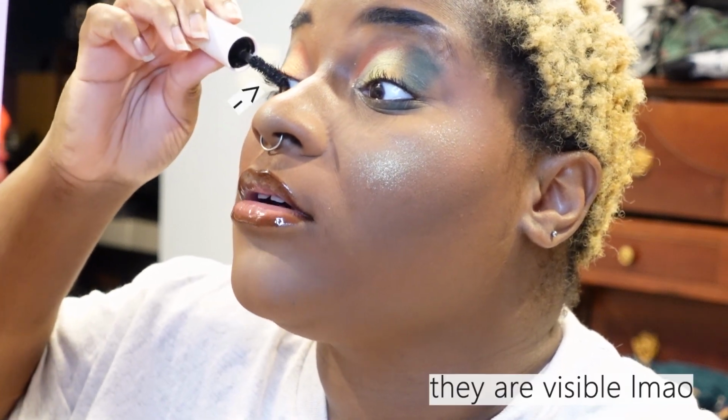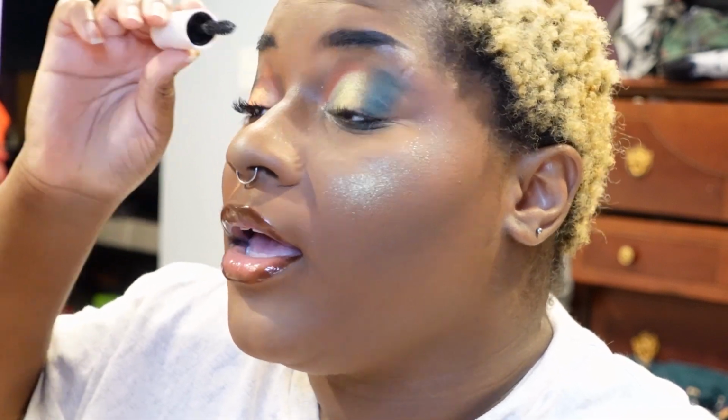Oh, let me put on mascara. I really didn't want to put on lashes today. This is the Rare Beauty Mini. And actually, after a couple layers, it looks really good. It just looks so weird on camera. It's so crazy because I feel like you can't really see my lashes on camera. But in person, this is actually giving it volume. And I don't know if I'd say it's giving it length, but it's definitely giving it volume that I wanted.